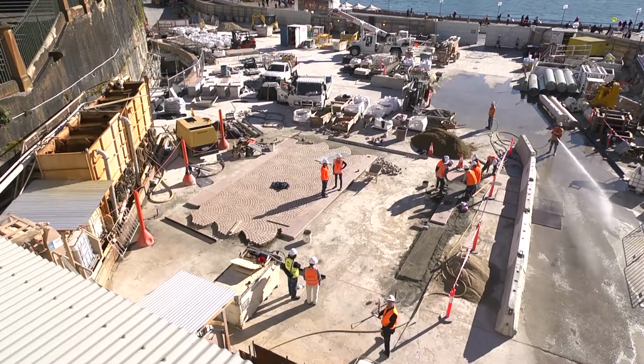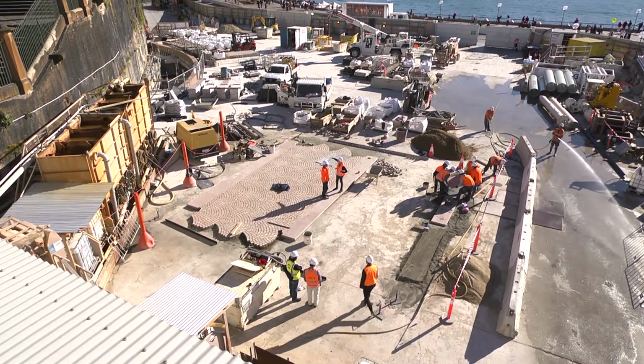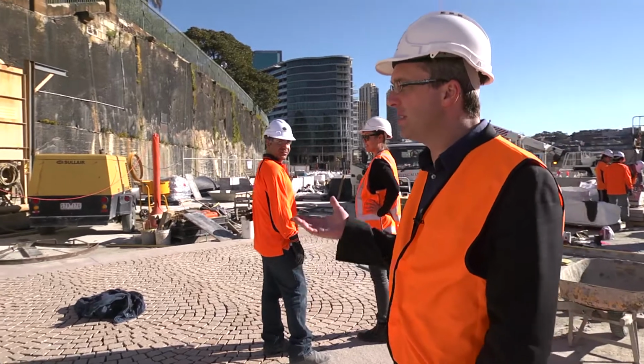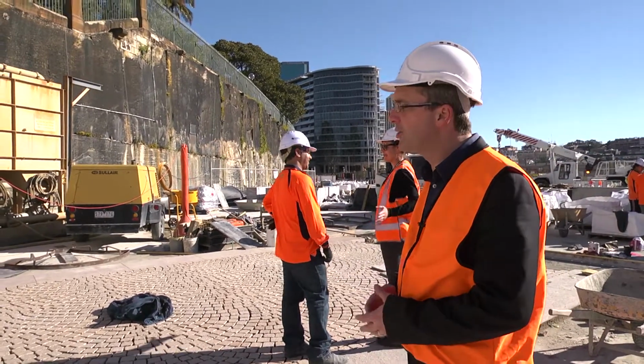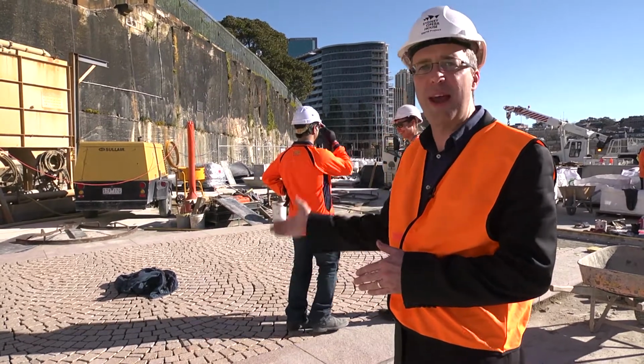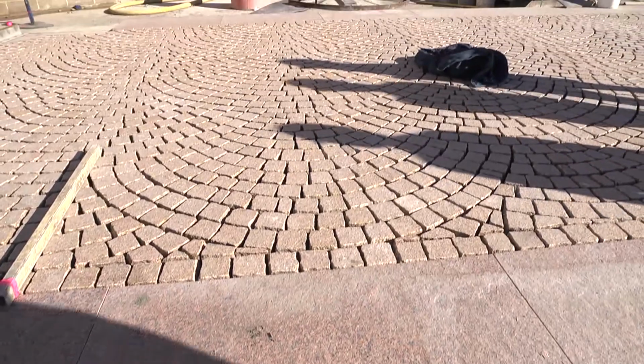So down here on the forecourt now we have the first section of pavement being laid, and this section of pavement is known as the benchmark. It's the final quality control measure we have, where we test all the lanes, the patterns, the grouts before we lay across the entire forecourt.